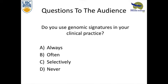And I just want to poll the audience. Who here always uses genomic signatures? No one, okay. How about we go to the other side? Who here never uses genomic signatures? Okay. Patients either on active surveillance or post-radical. What about selectively use? Is it available here? It is, yeah. Which one is it? Polaris. Polaris. Yeah. You just send the patient.